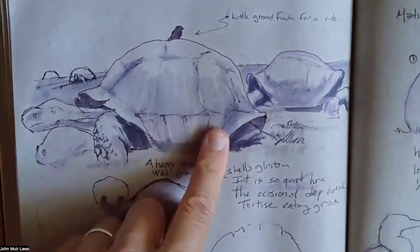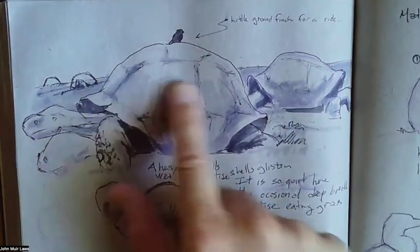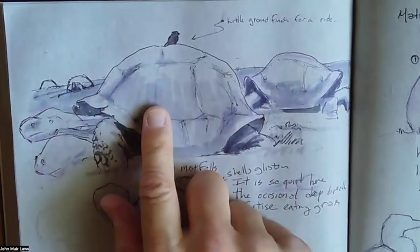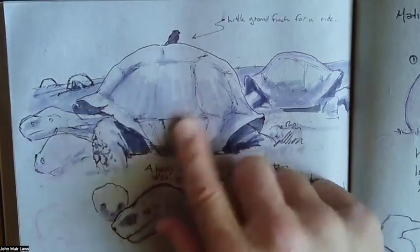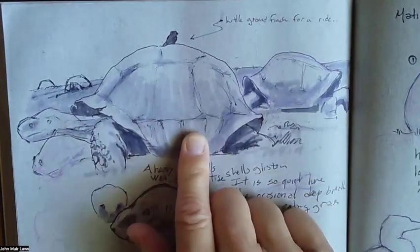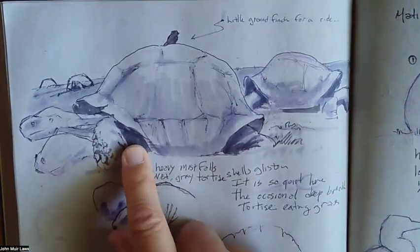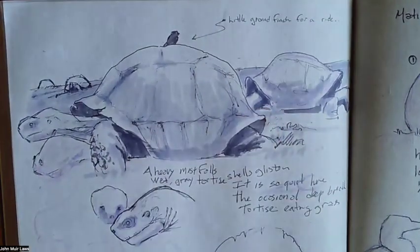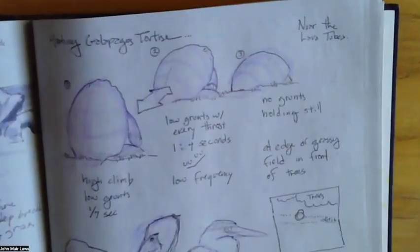Again, two tones of Tombow pen. What you do is you look at where is the separation between light and dark on these things. Wherever there's light, you don't put in that first light value Tombow pen. And then you look at it and say, where are my darkest darks? You punch in a few of those, and it really does a lot just to define those shapes. More mating tortoise.